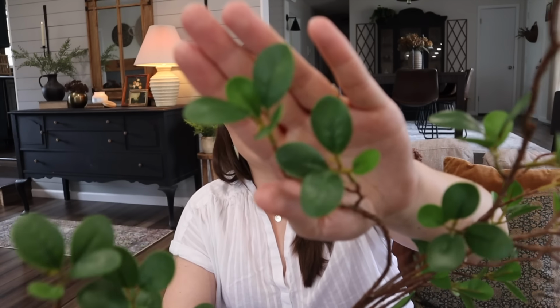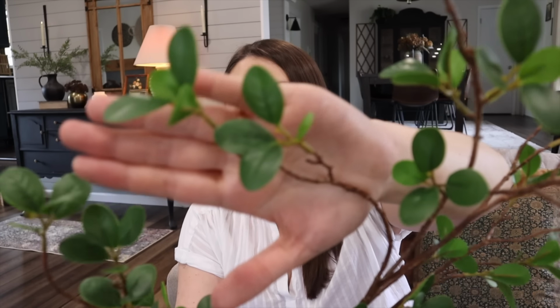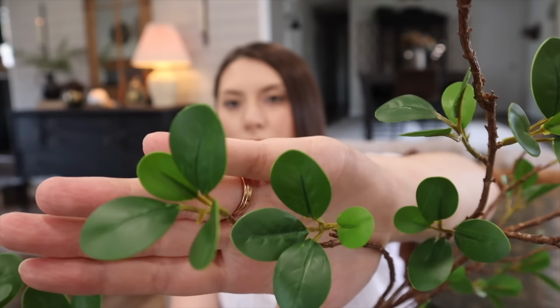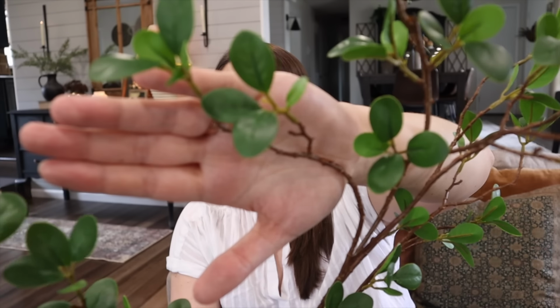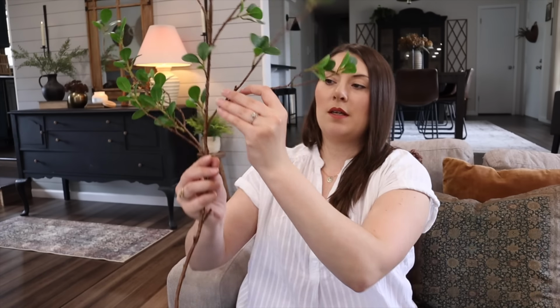As you guys can tell, I just have them bent from last year when I had them in a vase. But this is what they look like up close. They just have little green leaves on there. I think they are super pretty. Let's see if this can focus again. There we go. They're just very pretty, very subtle, and the branches look very realistic in my opinion.